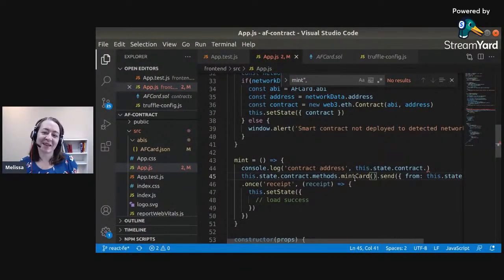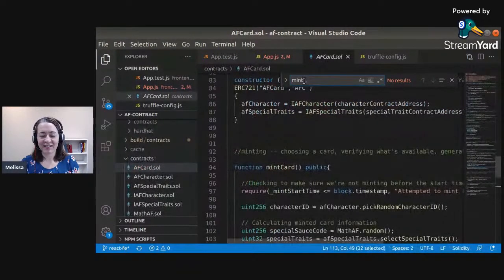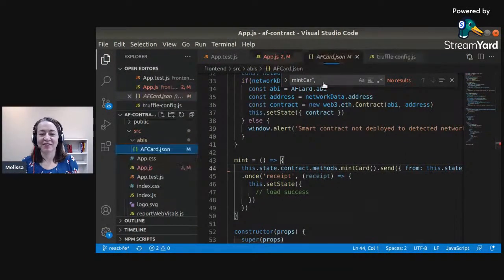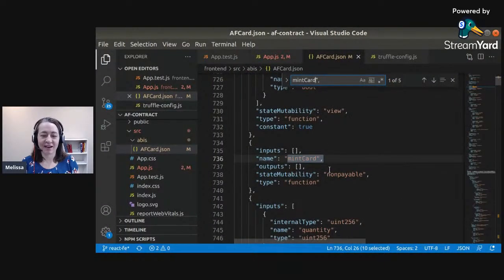Mint card is the name of that function that we made. Okay. Does that show up in here? Mint card? No, wrong one. Just close that back up. I didn't have it open here, because it's massive. Mint card. All right, let's try again.